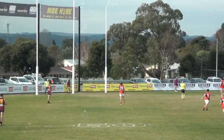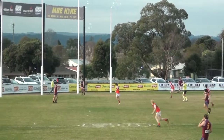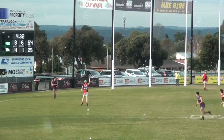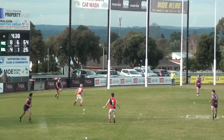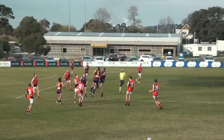So Bairnsdale with a fairly high press here, all 18 of their players forward of centre here at the Ted Summerton Reserve. They're kicking to the scoreboard end, and they're trailing, as you heard, by just short of 5 goals. On the mark for the Redlegs is McKinnon, tries to close it down. Play on was the call. It goes towards the centre of the ground.